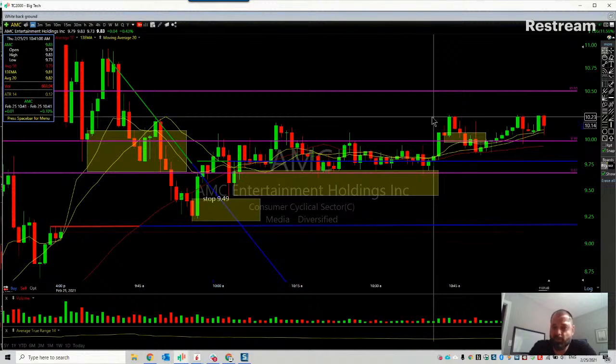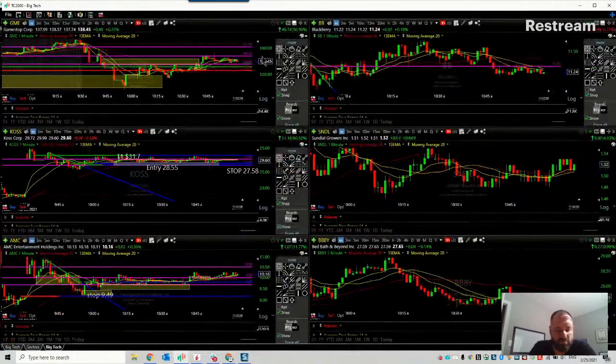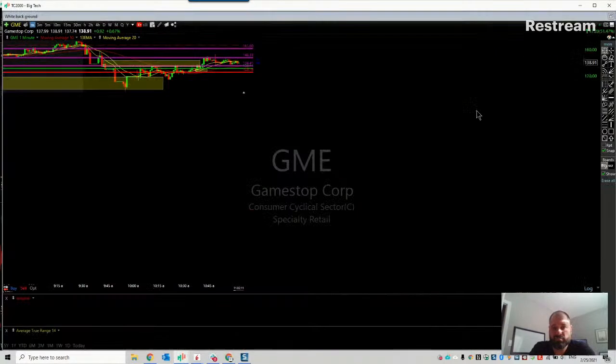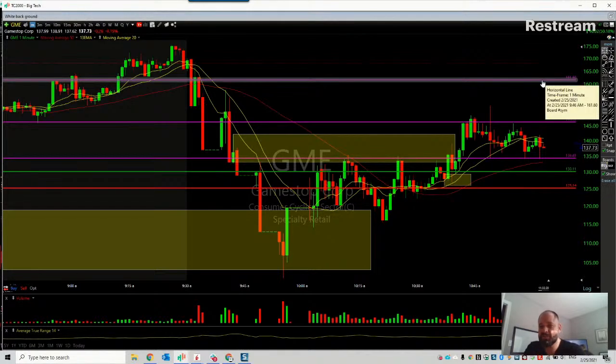We hit that price point again, 10.20. Seller stepped in again. We've got to break above this sideways range here in AMC, and if we can hit that 10.50 mark. That's your game plan. Still holding 134. Close up on 146, stop up to 134. Next target 161.